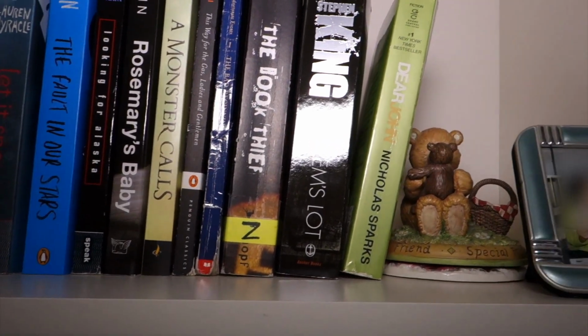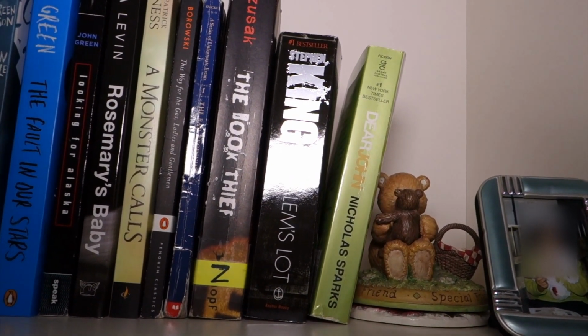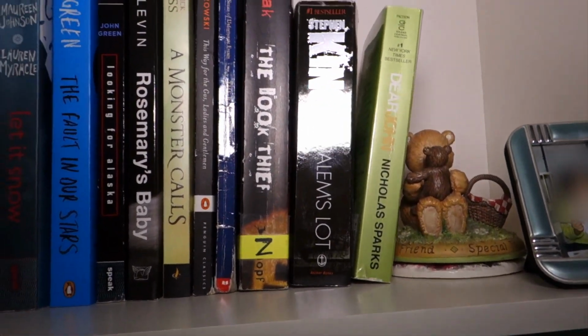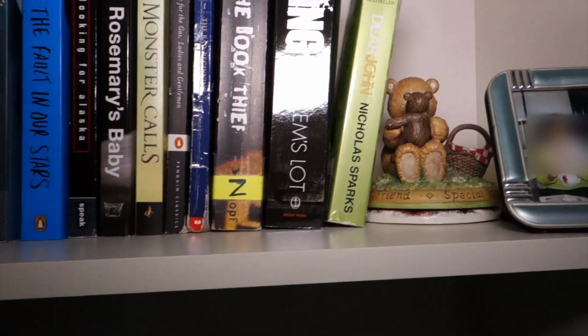A Series of Unfortunate Events, The Bad Beginning. It's the first one, and I'm trying to find the other ones because I swear we had them, but I can't. But I want to reread the series, so I might have to buy it if we don't find it in the basement. Oh wait, and the Netflix series they came out with is good too.